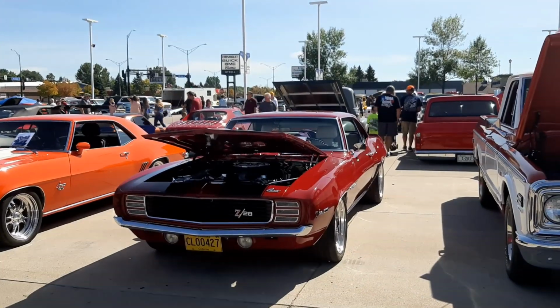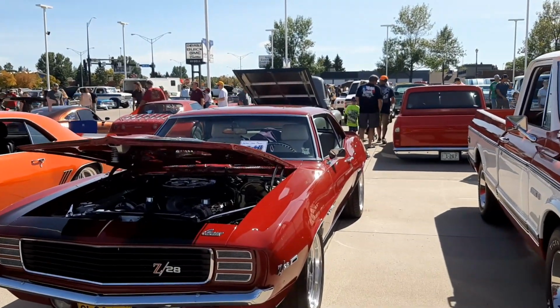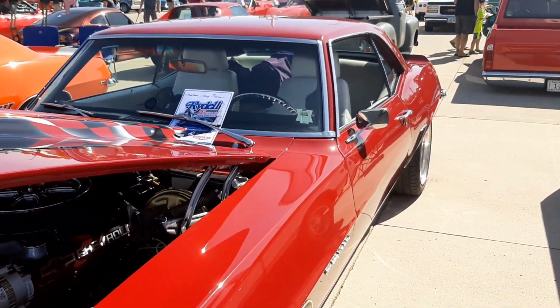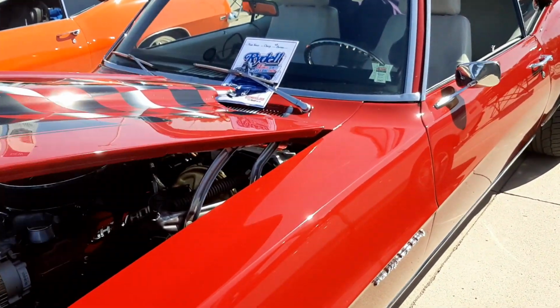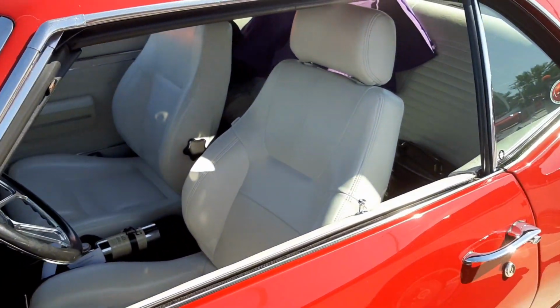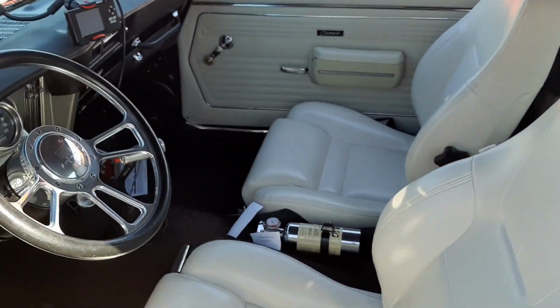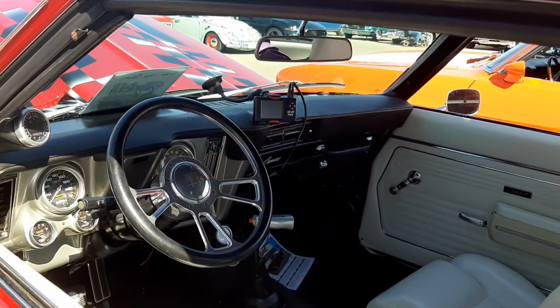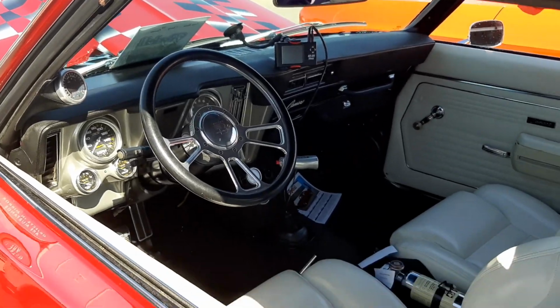There she is. 69 Camaro Z28. Candy apple red. White leather interior. Fire bottle between the seats. Beautiful, beautiful car.